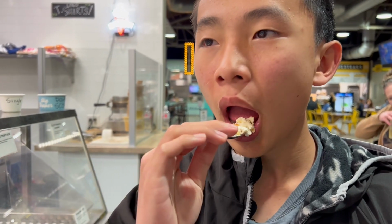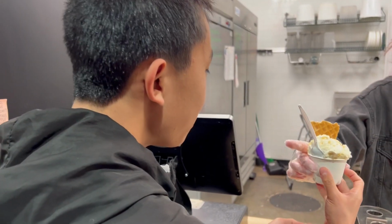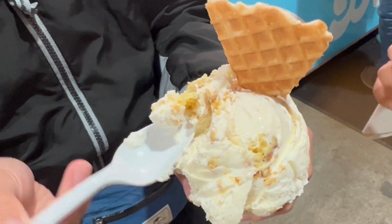This is the Ooey Gooey Butter Cake, which is their most popular flavor. Okay, I swore on my whale. I told you this. I'm not gonna tell you. Alright, thank you. Now it's time to dig in. This is a single scoop cup of Ooey Gooey Butter Cake with a waffle chip.